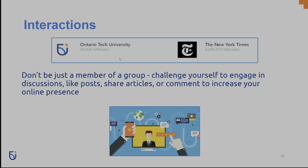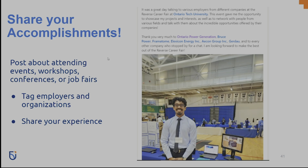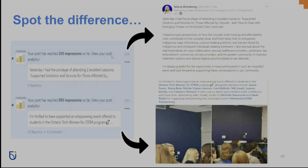Another way to interact is just to reach out. If you're sending an email to the employer or recruiter or alumni, make sure it's specialized. Share your accomplishments on here. So if you had an internship or project or practicum or placement, work experience, show it off. Put it on here as an article. It's a good way to be engaged.